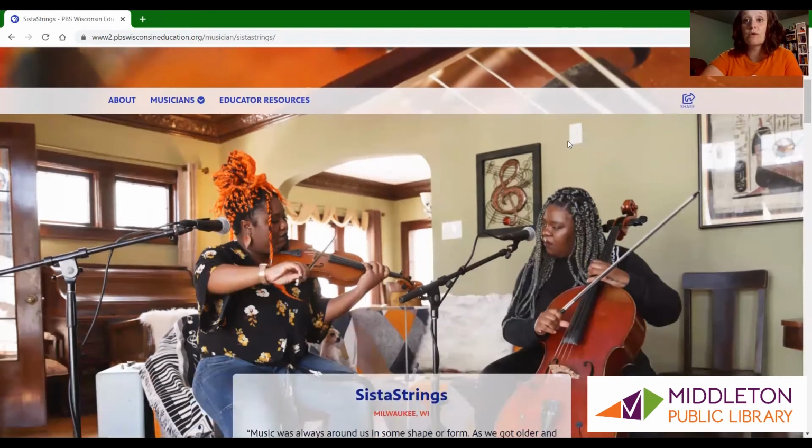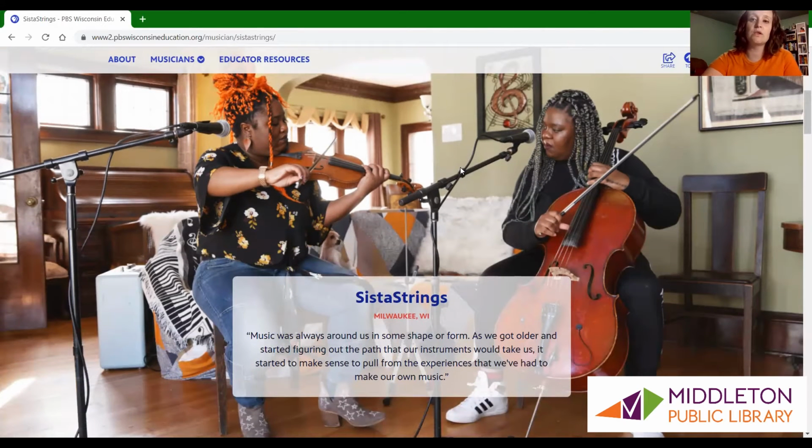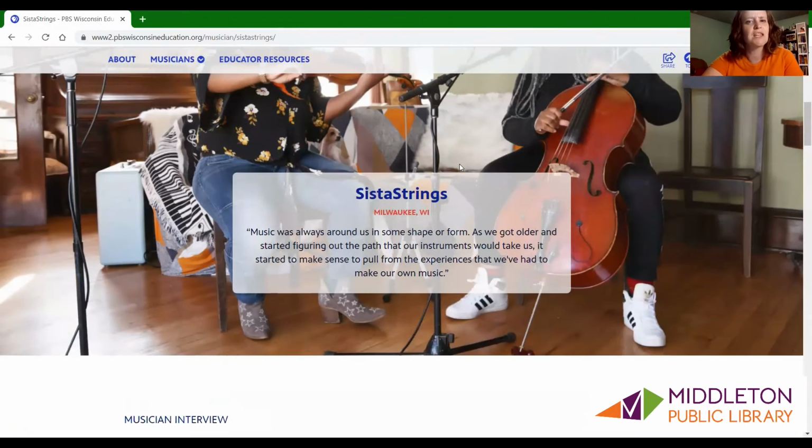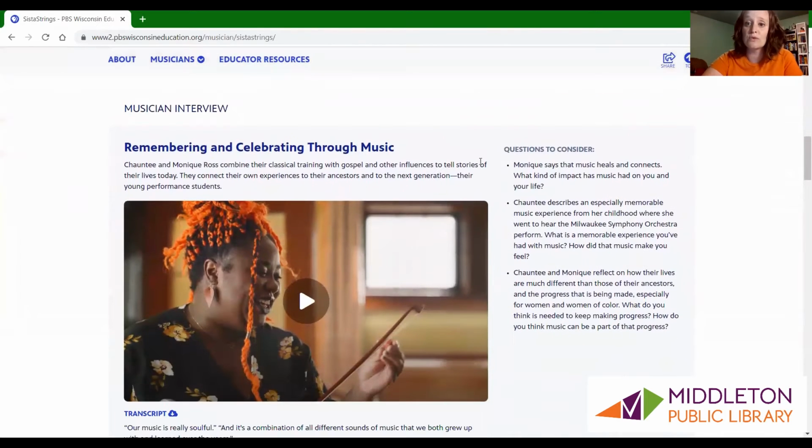These are two sisters who are stringed instrument players. One plays the violin, one plays the cello. And if you click on it, it will play you their interview. We can't play the interviews here because the sound stops for some reason, but there are musicians' interviews.